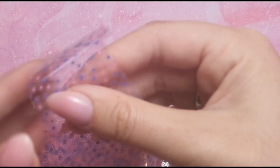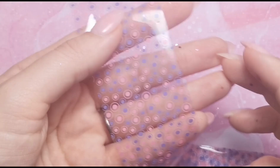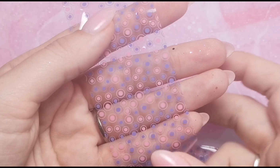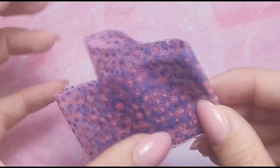And then we've got a new foil, which obviously makes me happy because we all know how I feel about foils, which you'll see when you see the order that I've got. But look, this is different. Let's get it to focus. We've got some circles. This is called Ringlet, which makes a lot of sense because that is exactly what I think when I look at this.